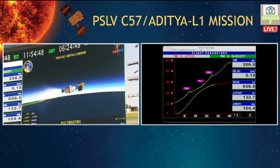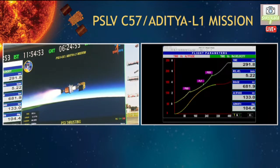We are close to 5 minutes past the launch time. Presently, the third stage of PSLV is operational, developing nominal thrust.